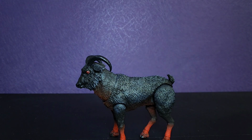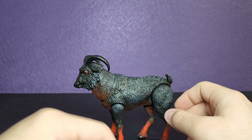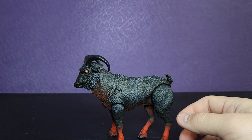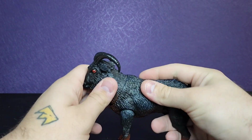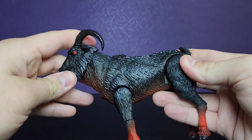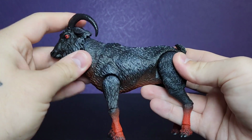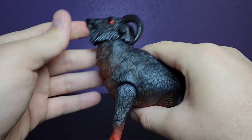I don't think these are badly priced at all. I really don't. I think they were like $45 a piece. For a fully articulated animal, it's not bad. But I mean, do the math. It came to a pretty expensive order here. But yeah, so he just looks great. That made me very happy. But we're going to go ahead and take a look at the articulation in its totality now.